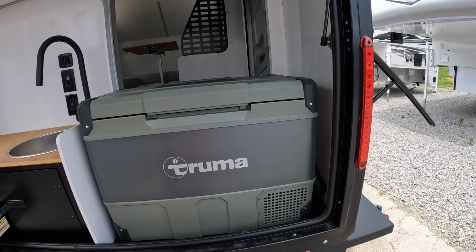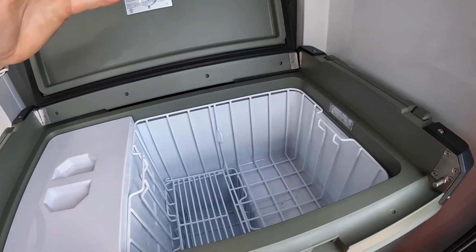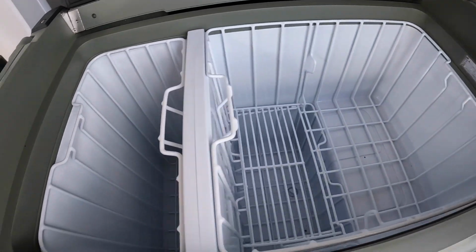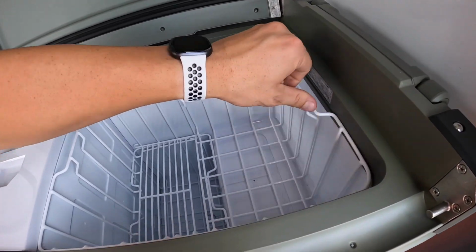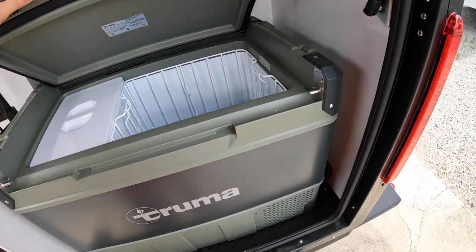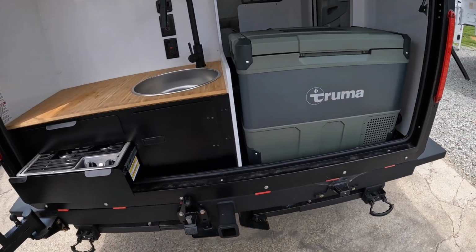This portable Truma refrigerator is awesome. It's very efficient too. I've been running this off the battery for a while, but it's not, you know, a massive fridge or freezer or anything. If you have this cap removed, you have more fridge space, or you can just put this little cover back over and make it into a freezer. And then this basket lifts out, or you can just lift that door right there and access everything under there. But yeah, it's super cool, and it has an LED light in it. I just don't have it plugged in right now. But yeah, DC or AC is what that runs on.